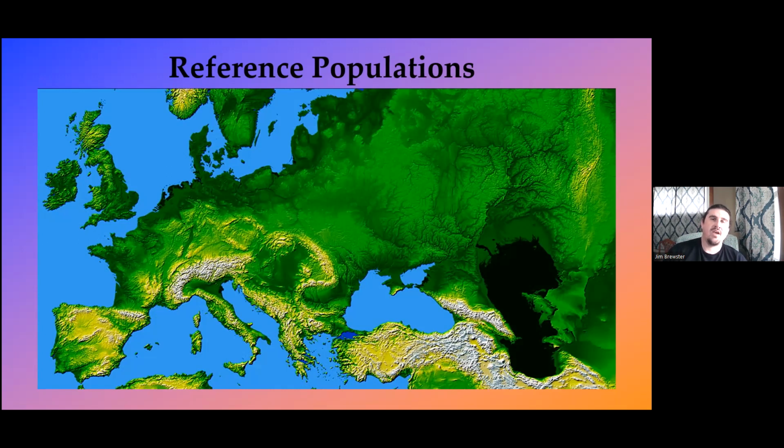We take their DNA. We try to find the unique DNA signature, it's called, or the unique markers that they have that aren't shared by other people. That means that it represents special mutations or changes in their DNA that occurred in that population that didn't occur in other populations.